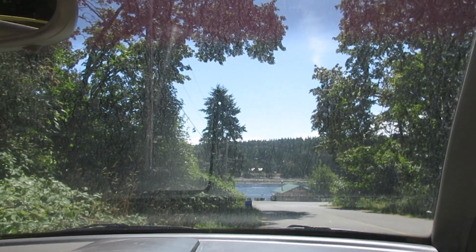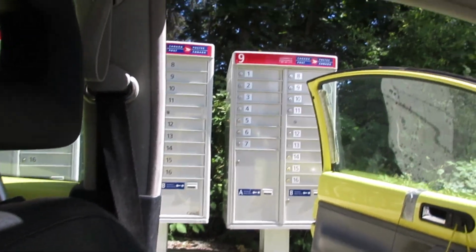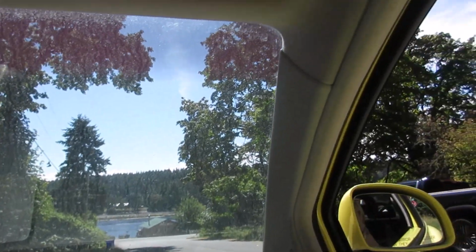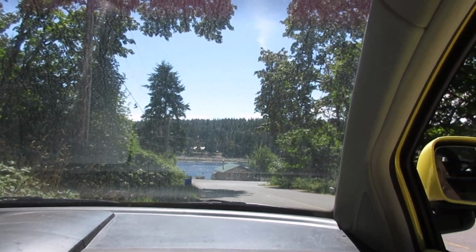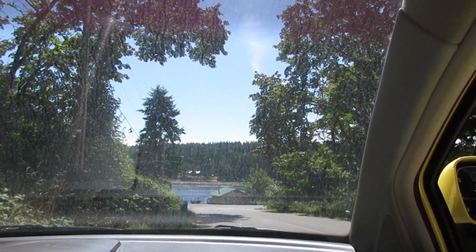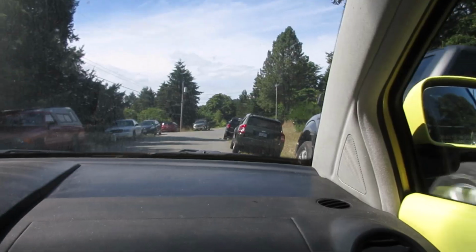Okay, here we are 2 hours later, back at the mailbox. Why did we go back to the mailbox? Because what he was waiting for did not arrive. We get almost everything via Canada Post these days, except for groceries and lumberyard things. So I'll join you when we arrive at the beach.